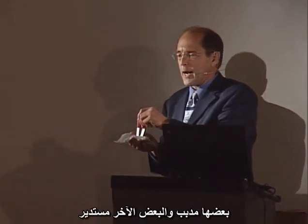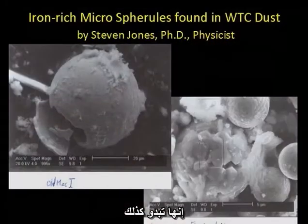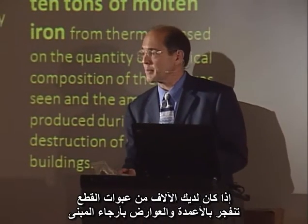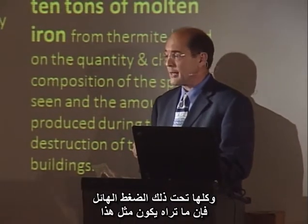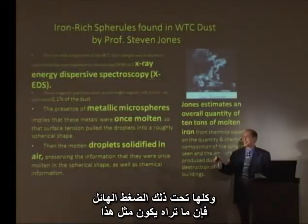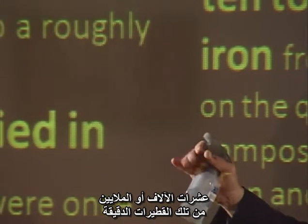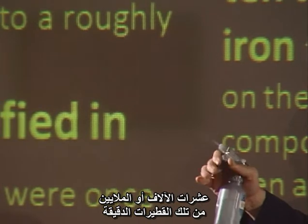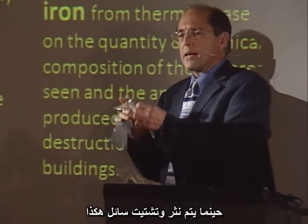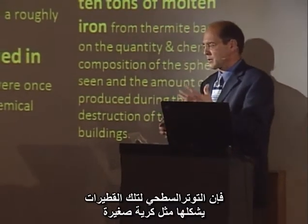Some of them are angular, some of them are round. They look like this. If you had thousands of cutter charges going off in the columns and beams throughout the building, and they were under this incredible pressure, what you'd see is something like this. Tens of thousands or millions of tiny droplets. What's the shape of those droplets? When a liquid is dispersed like this, its surface tension forms itself into almost a perfect sphere.